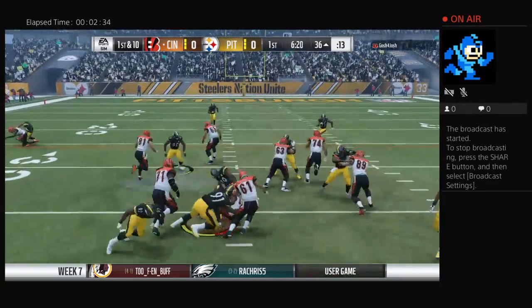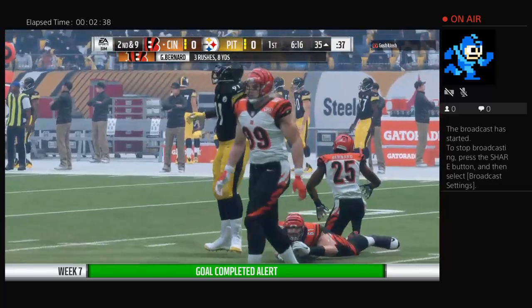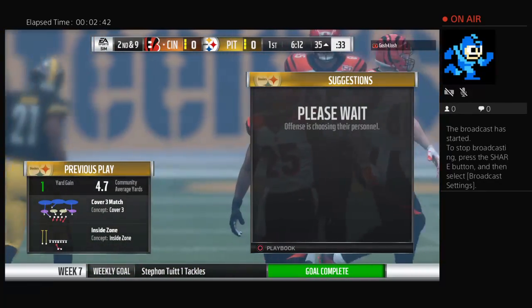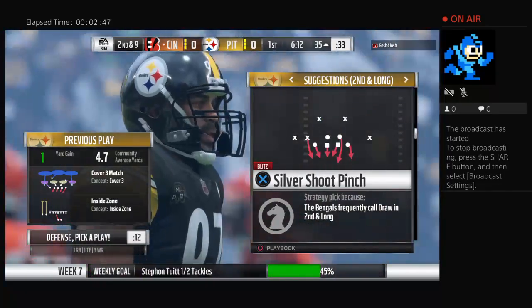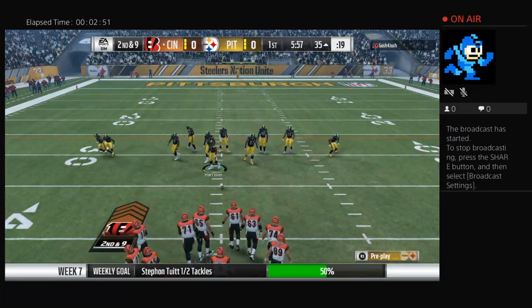They'll run it now out of the gun. Nothing doing. Barely able to muster a yard to hit the 35. Nice job by that defensive front there to hold him to a short gain on first down. Well played, I must say. Yeah, only getting 1 yard. There was no room to run. See if they stay on the ground for second down.